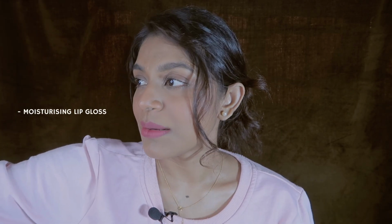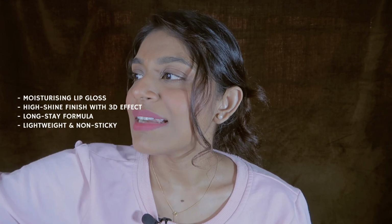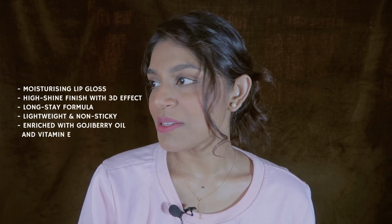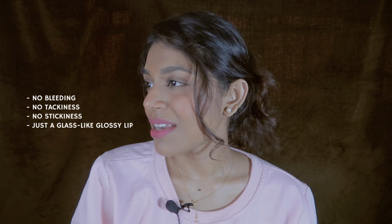This is PopXo makeup lip gloss kit and this is by MyGlamm. It retails for $3.99. In this you get 3 shades: moisturizing lip gloss, high shine finish with 3D effect, long stay formula, lightweight and non-sticky, enriched with goji berry oil and vitamin E. They've mentioned that it's long-lasting lip gloss, so we'll put that to test for sure. There's no bleeding, no tackiness, no stickiness, just a glass-like gloss lip, okay? And few more other things which I will leave it here so you can check that out.